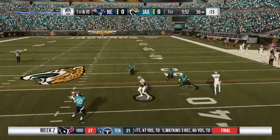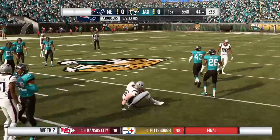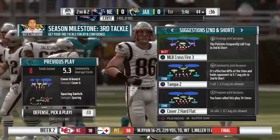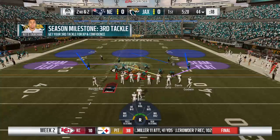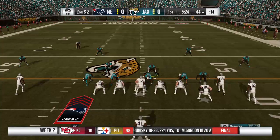Rodgers now on 1st down. And complete to Zach Ertz. And he'll get up near the 45. They'll spot it at the 44. A good pickup there. 8 yards on the 1st down completion. It is hard in zone coverage to stop a curl route because when they see it, they just try and find the open spot and sit down.